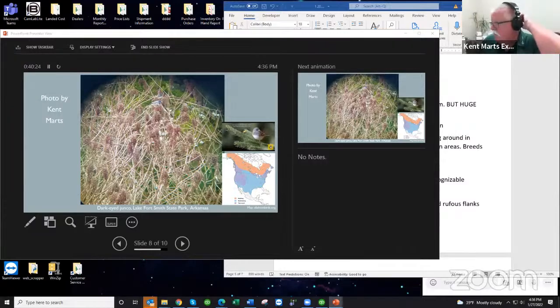Now, the video, you may not be able to read it. It says, play these sounds near your window, and you will attract these birds closer to you. They will come to the sound of the birds.